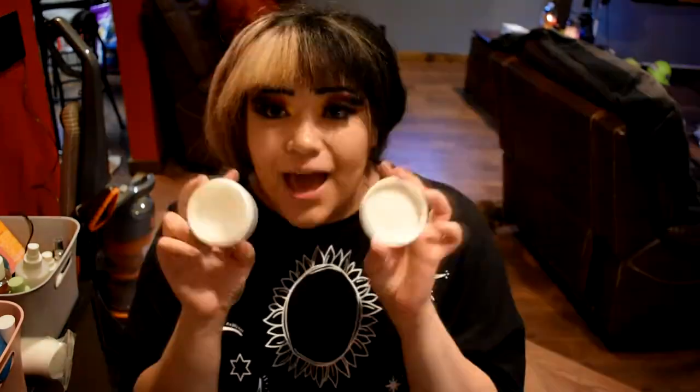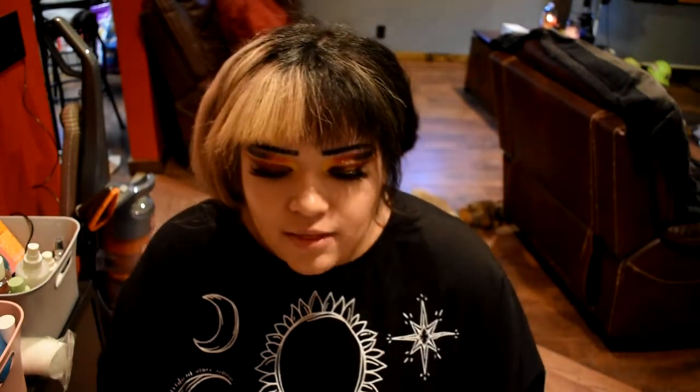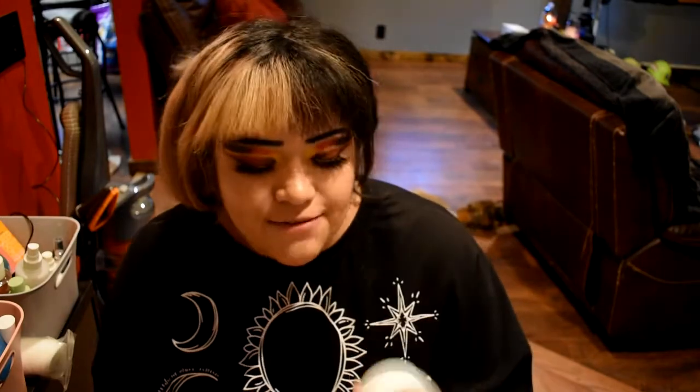Now this is a cleansing balm. This one is from Botanics. I loved this balm so much. It made double cleansing a dream. It did last me a long time as well because you only needed a little bit of this stuff. Sadly, my store discontinued it last year.